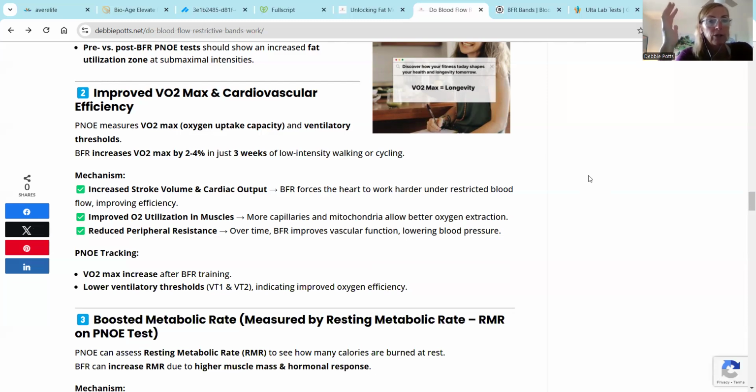So increased stroke volume, cardiac output. Blood flow restricted bands force the heart to work harder under restricted blood flow, improving efficiency. Improved oxygen utilization in muscles, so more capillaries and mitochondria allow for better oxygen extraction. Over time, blood flow restricted bands improve our vascular function, lowering our blood pressure.